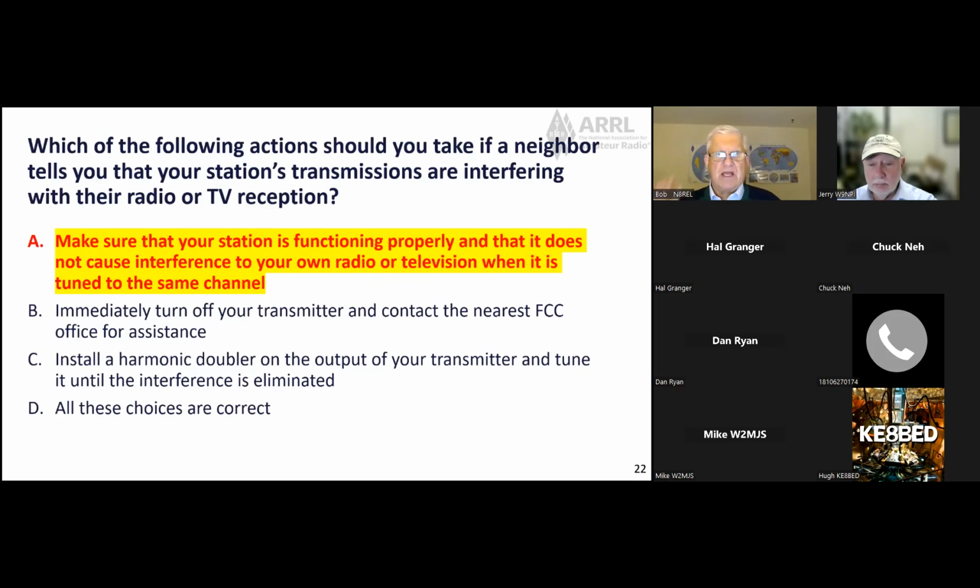Okay, which of the following actions should you take if a neighbor tells you your TV station's transmissions, or your station's transmissions, are interfering with their radio reception? Go ahead, Jerry, tell them. Tell them to go take a hike. Yeah, take a hike. Well, I did see an old magazine cover when I was a kid. The guy looks out his window and finds that the coax going up to his tower has been cut and tied into a hangman's noose.